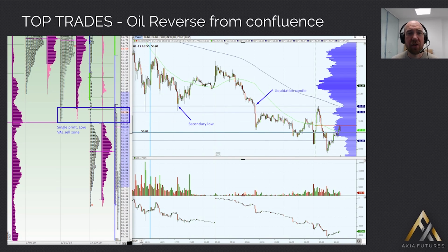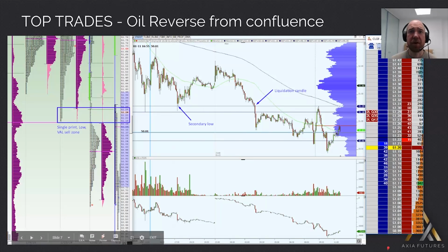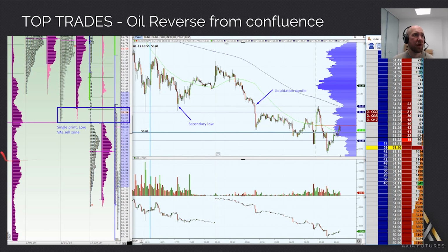Well, oil had got numerous reasons on this one. Lots of confluence, lots of reasons to be looking to take this trade on. I'll just bring the ladder up for you just so it's in place. So why were you looking to take this trade? Well, this was the morning's move. We dropped down and we're then putting in a bit of a B-shaped day with the acceleration below the 51.19s.